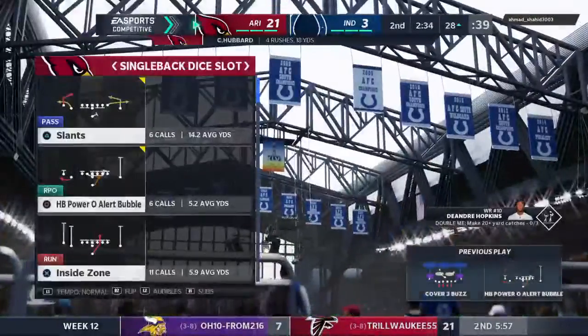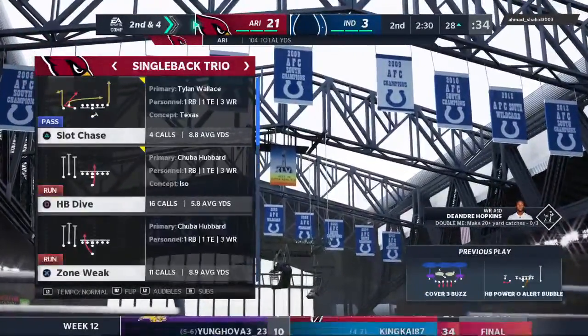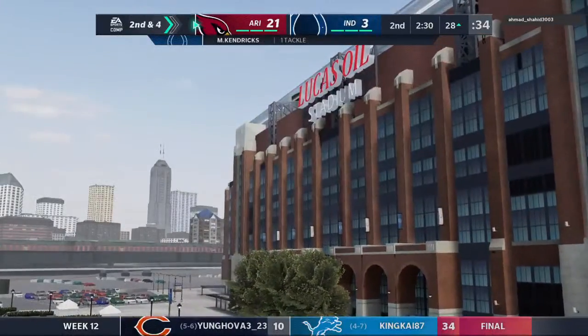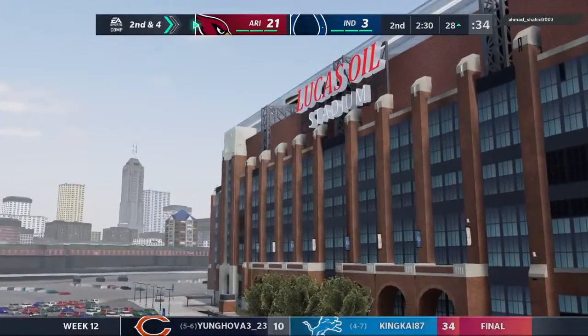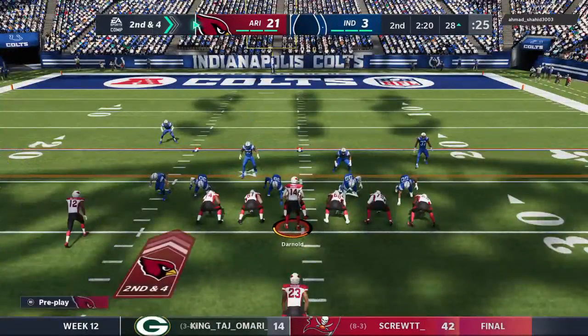Another carry. He'll get a nice chunk there on the 1st down run, and it's 2nd and 4. Decided to hand it off that time on the run-pass option. Appeared to be an easy decision. Just gave it inside. Nice steady gain. 6 yards on that last play. Here's 2nd and 4.